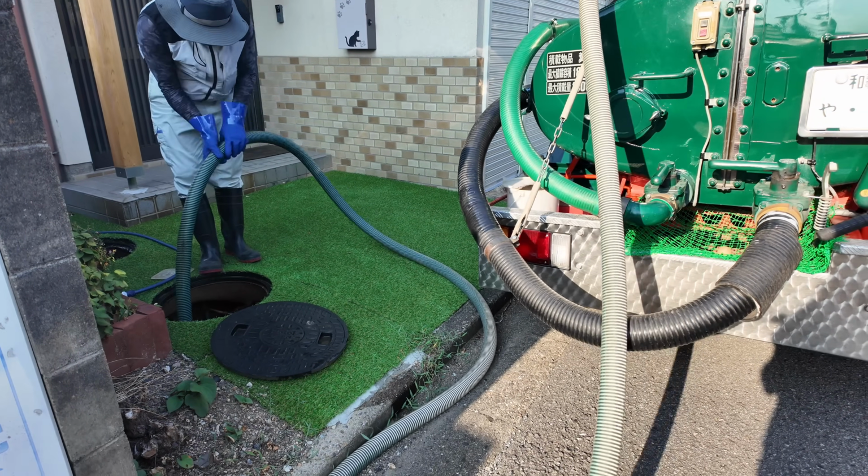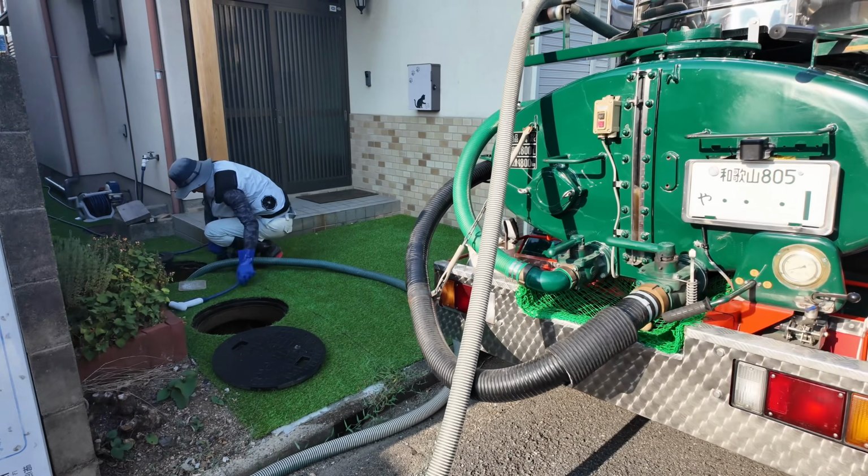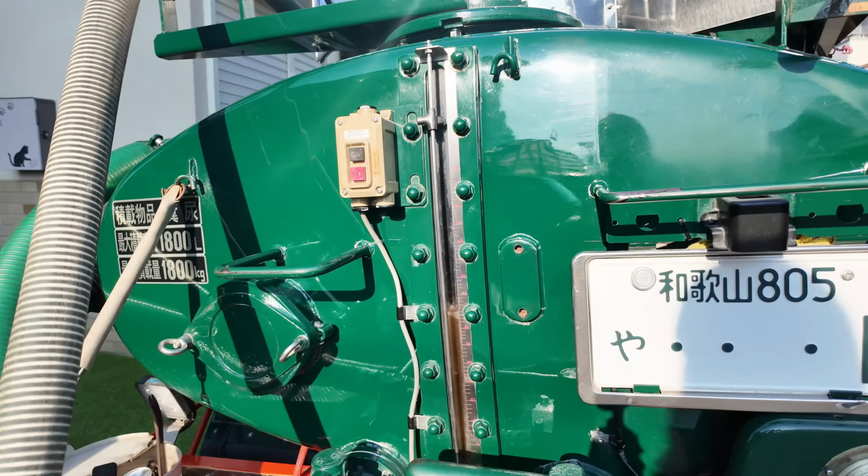When I lived in the apartment, I had to pay a sewerage fee, and I no longer have to pay that. I just have to maintain my own Joukasou.